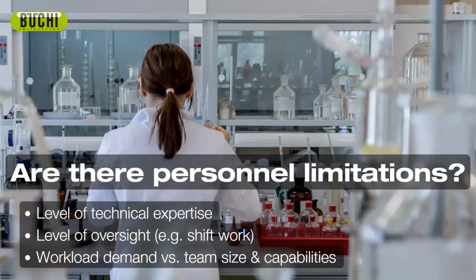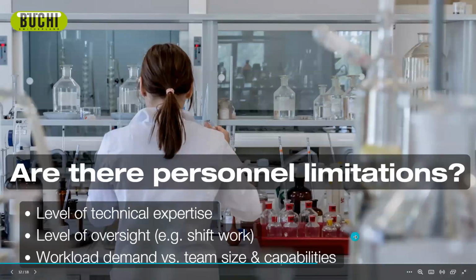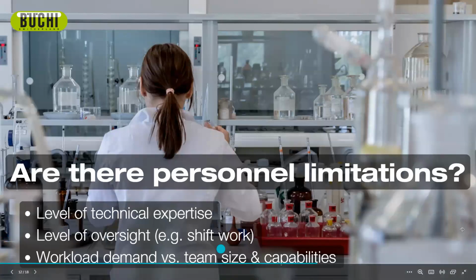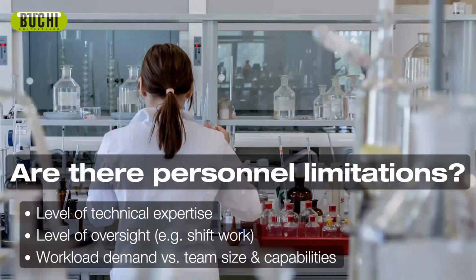The next thing we want to look at is, are there personnel limitations? Some businesses we work with are like well-oiled machines. They've got departments upon departments, each one having specialized people handling each task. Whereas some other businesses are smaller or they're startups, they have a few people juggling a lot of different jobs, wearing a lot of different hats. So you need to consider whether your team, however big or small, can handle the workload of the protein solution you choose and whether they have the technical expertise required to accomplish those measurements both safely and accurately.